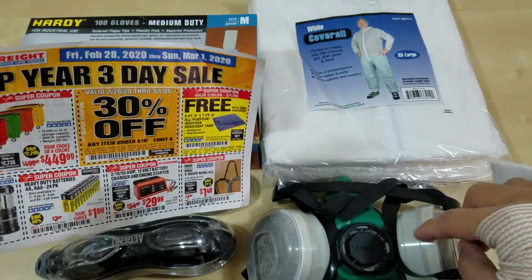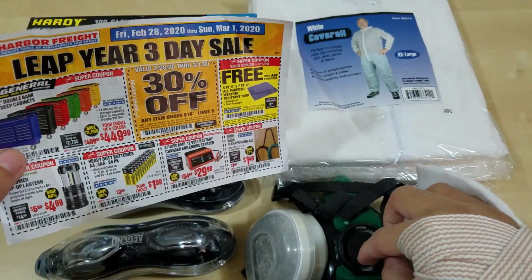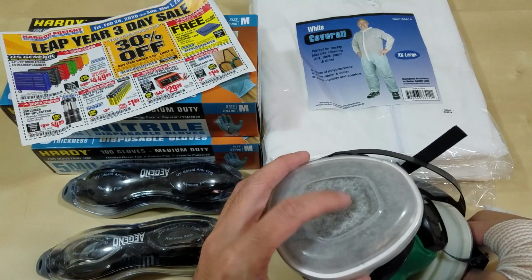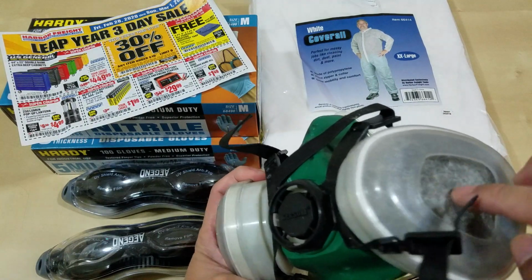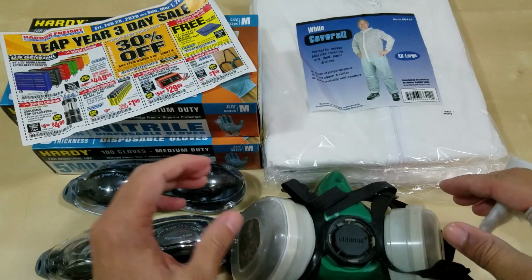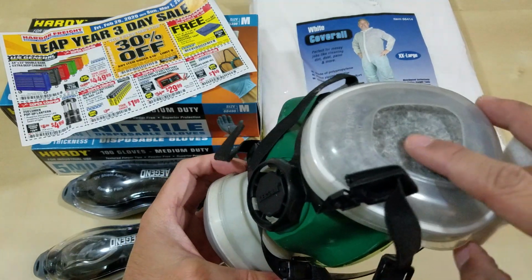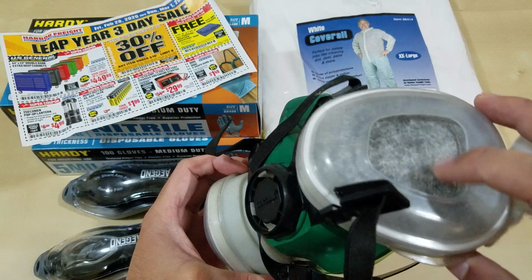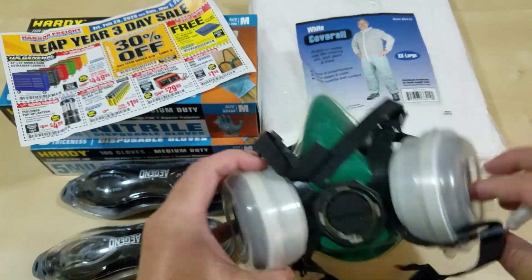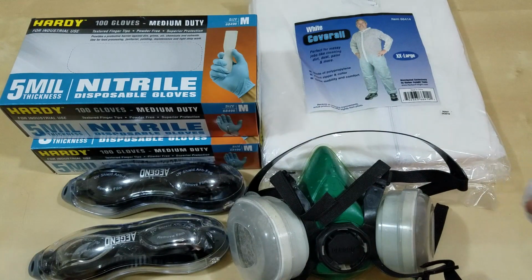There's plenty of these, the half-face Gerson filters. These are probably better than the N95. You just have to buy the filters for here. I have to replace this. I already bought some, and this is much better protection than the disposable masks. And you can reuse this. You can disinfect and wipe this down. I probably need to replace these. These are from spray painting and sandblasting, and a free tarp.